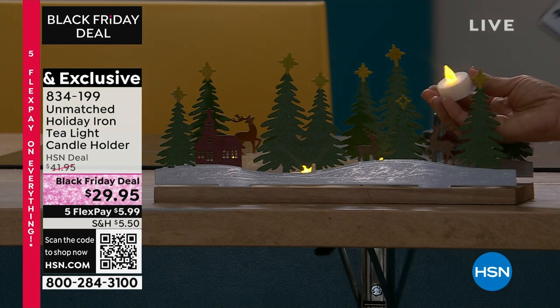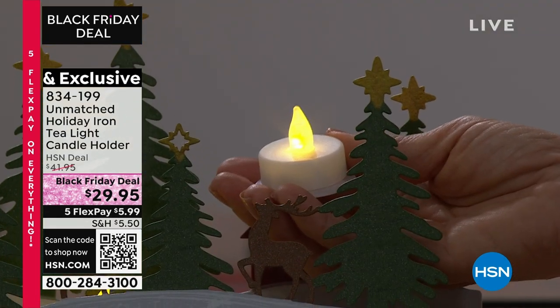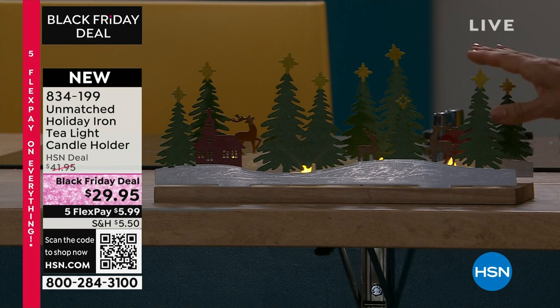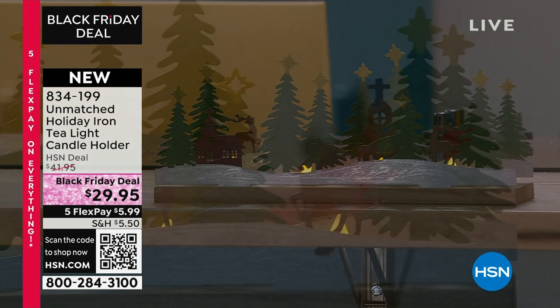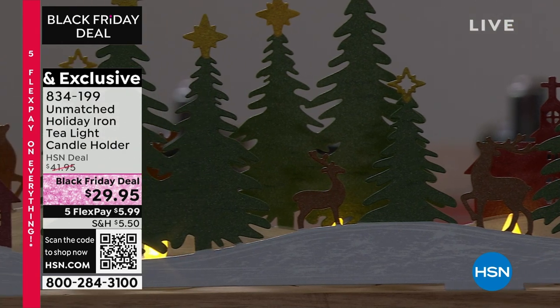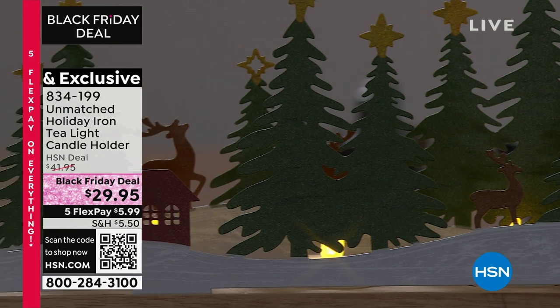They come with the batteries included, and you also receive a remote. What's nice too is the remote actually has a 4-hour timer. So if you wanna set this and forget it, you can do it. But because of the way we designed this, this is something you can leave up all winter long. You can see the beautiful silhouettes of the trees and the church and the deer. I even love the little snowy landscape on the bottom.